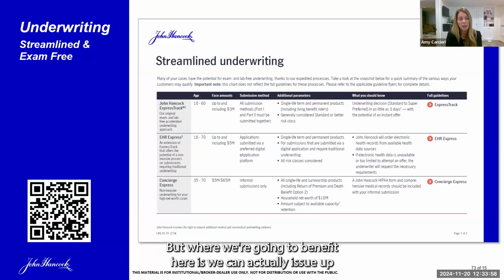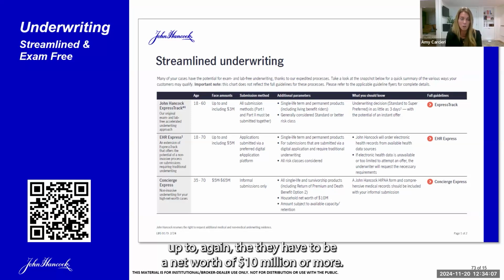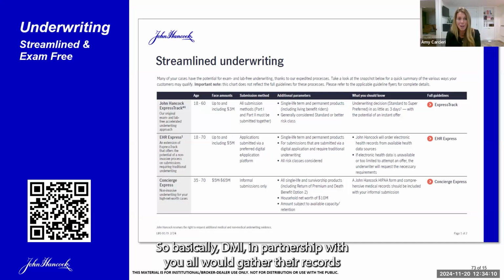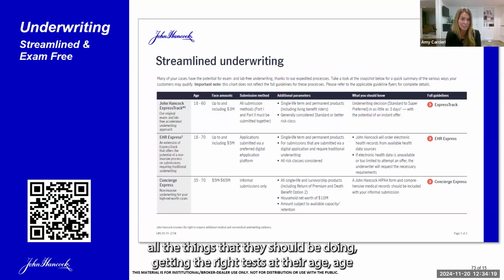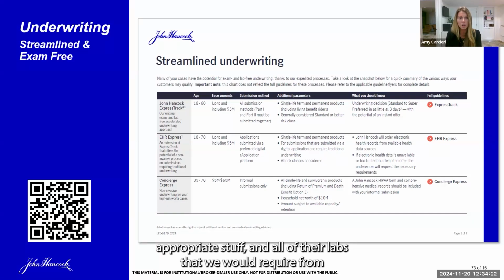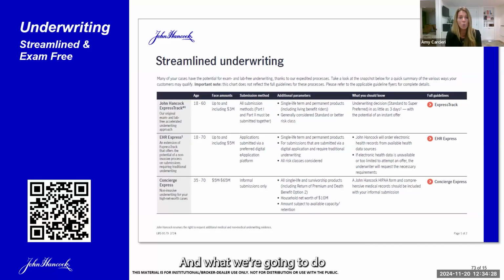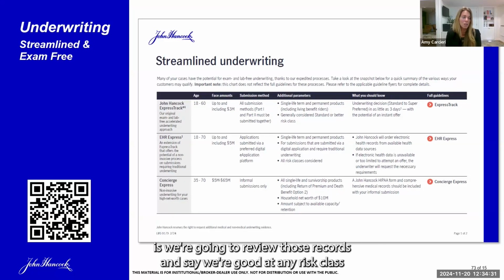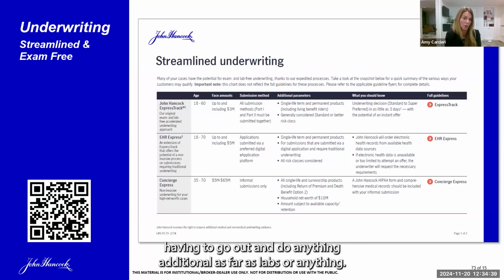But where we're going to benefit here is we can actually issue up to our jumbo limits of 65 million. Again, they have to be a net worth of $10 million or more, but it's an informal process. So basically, DMI, in partnership with you all, would gather their records at least over the last 5 years, showing that they've done all the things that they should be doing, getting the right tests and age-appropriate screenings, and all of their labs that we would require from an underwriting perspective over the last 12 to 18 months, depending on age. And we're going to review those records and say, we're good at any risk class that we feel comfortable with to proceed with formal application without them having to go out and do anything additional as far as labs or anything.